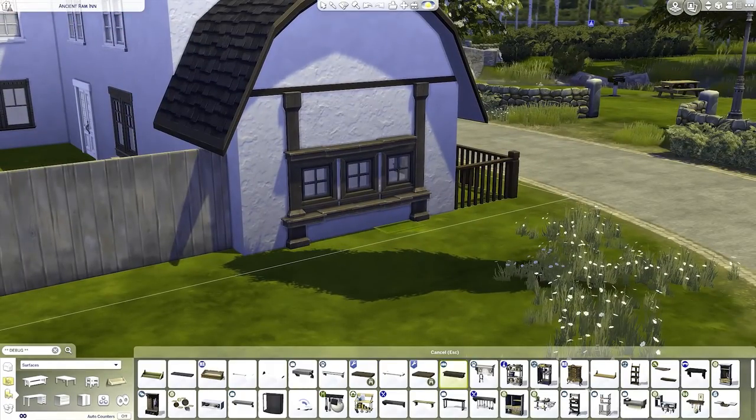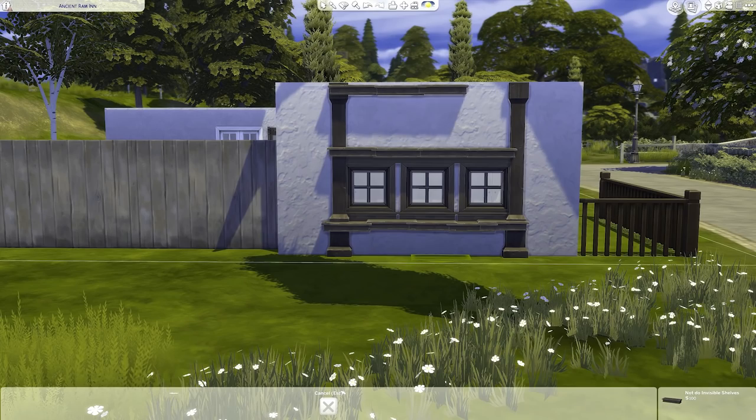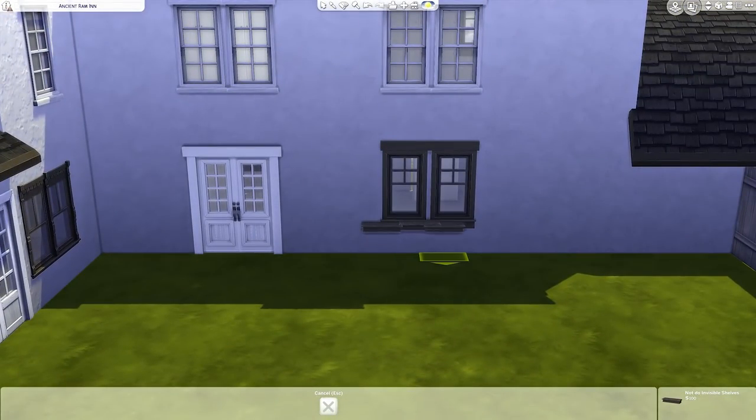But yeah, I'm trying to keep it lighthearted. There's so much going on in the world at the minute. I just think it's good to keep it a little bit more lighthearted, you know? And that is where we're going.